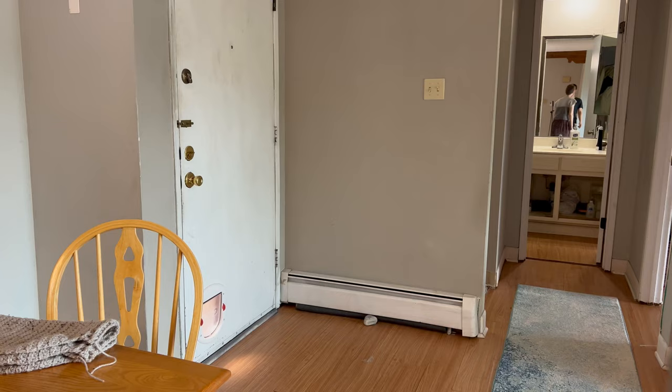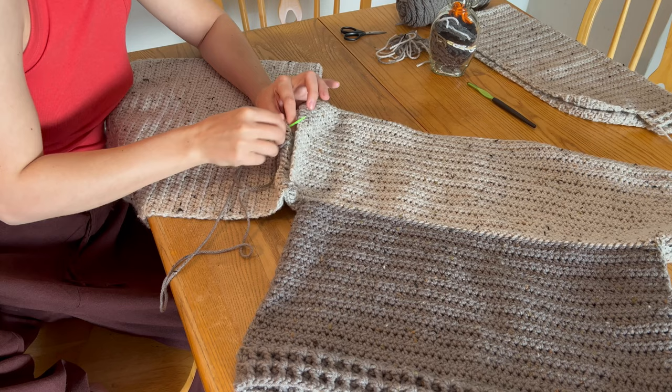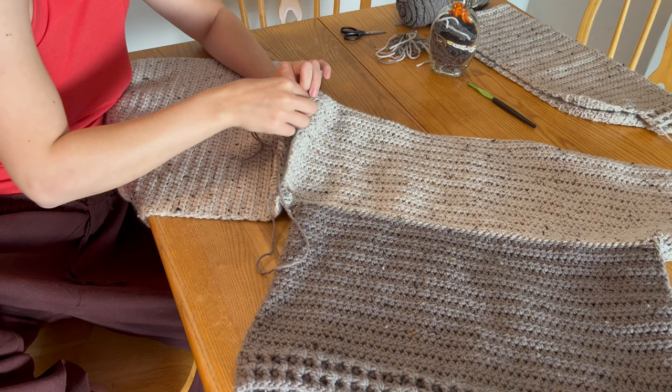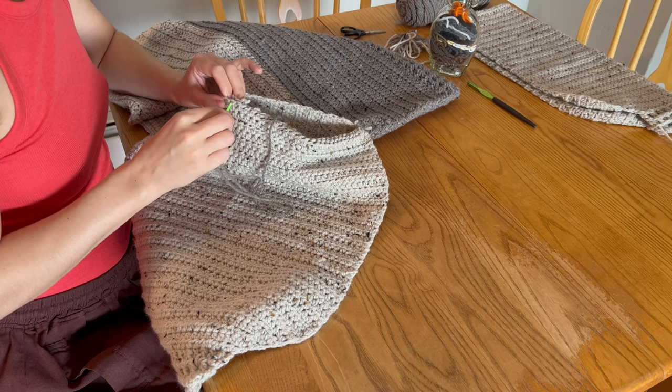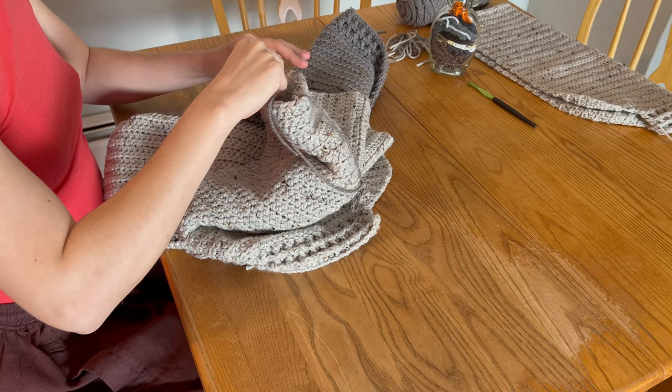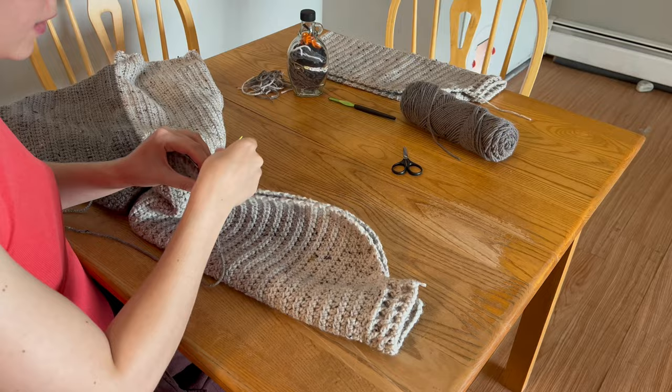And now I'm putting the sleeve onto the panels. And the final attachment is closing the length of the sleeve.